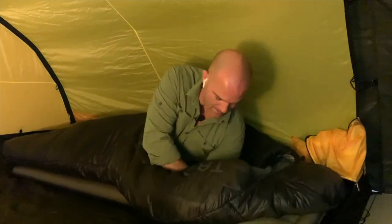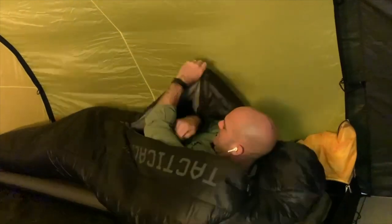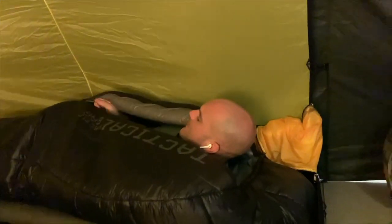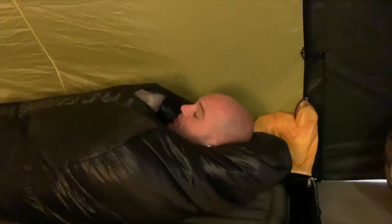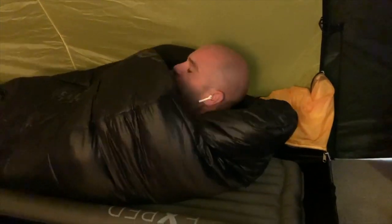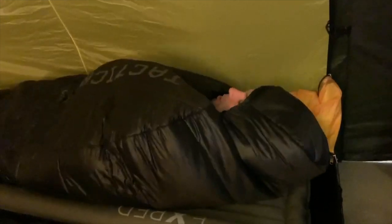As we climb in, you can see there's a really, really big panel on the zip itself. And if I go all muffled, I do apologize, but on the inside, good hood, and wow, that is red.